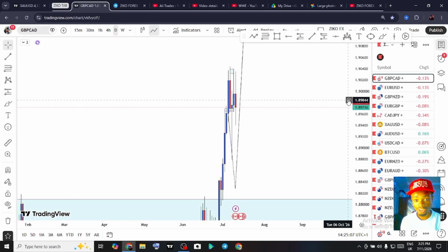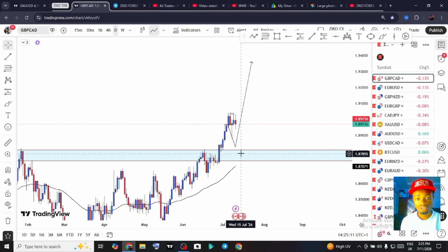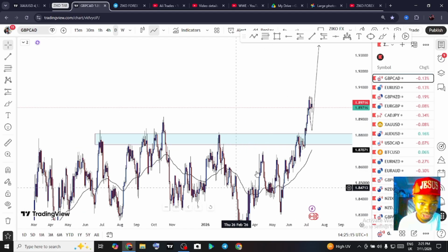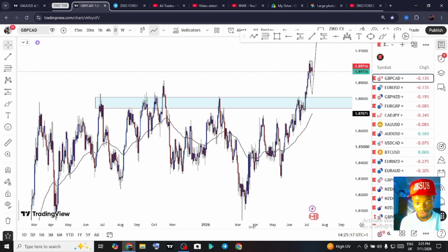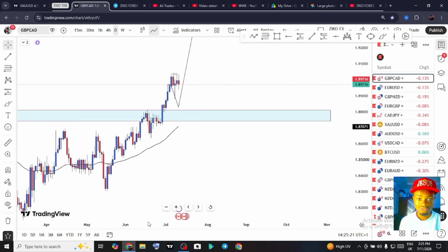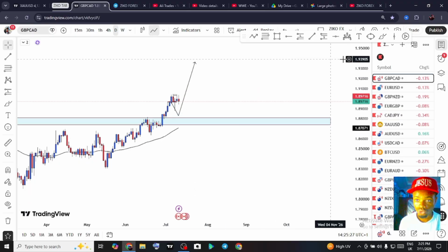GBPCAD, let's see what we have. Now technically we are still waiting for that retracement on GBPCAD to area of interest for us to look for buys on the daily time frame. Daily time frame is clearly bullish, as you can clearly see. We are creating higher highs and higher lows, right? So we are still waiting for that retracement back into area of interest to buy. We haven't gotten that yet, so we'll continue to wait.